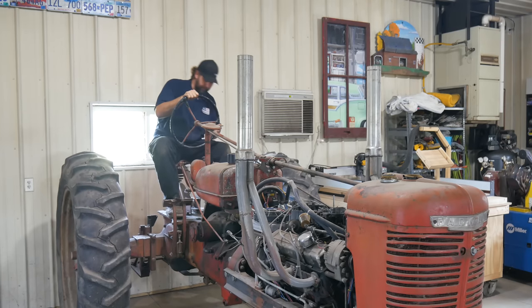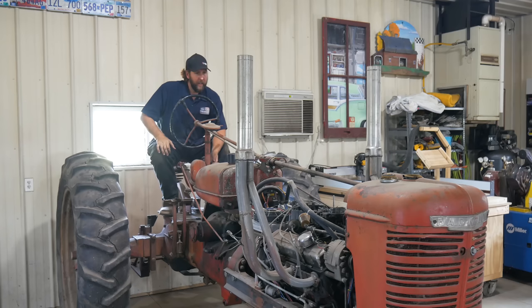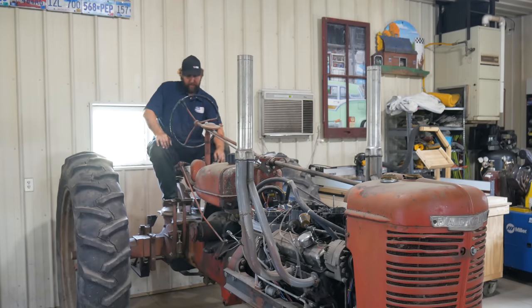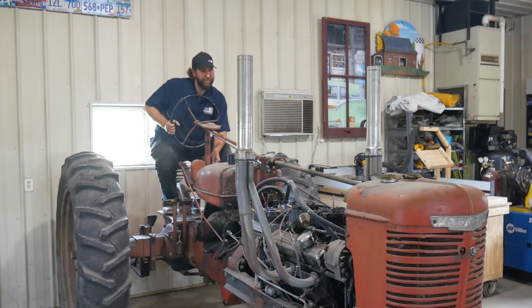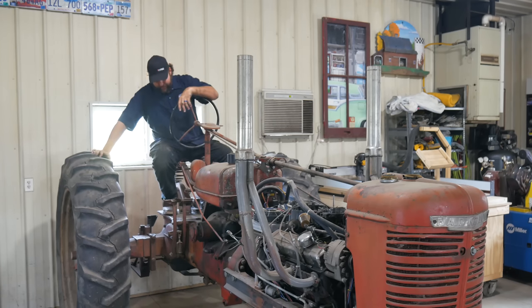Ooh, I like how the clutch pedal breaks the water temp gauge off. Bring the thunder. Bring it again. Here we go. Nothing. Really strange, but the battery's dead.